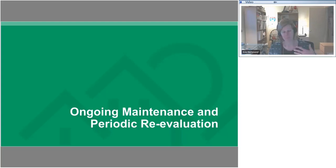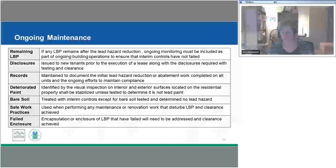But we're going to talk about ongoing maintenance, because Les has talked you through if we did some lead hazard reduction work and then we passed clearance and we gave the notice of lead hazard reduction activities. Now what do we do as the tenant continues to reside in this unit? So what are some other requirements? This slide really shows the ongoing responsibility of ongoing maintenance and ongoing monitoring. In general, the ongoing maintenance is about how to keep the unit lead safe.